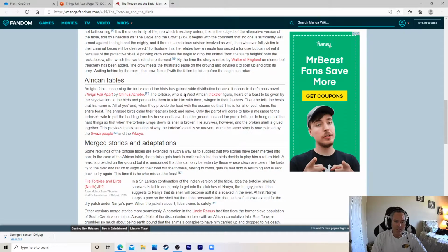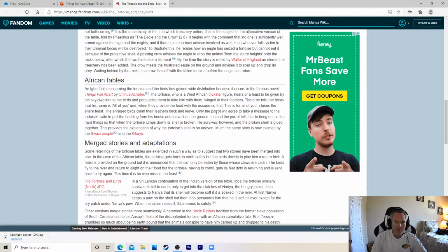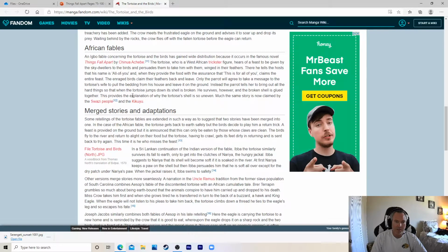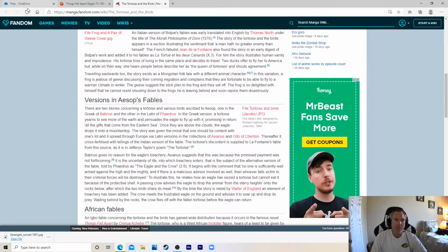And this is the tortoise, who is the African trickster figure, right? And he goes and he tricks the people out of it. This explains why the tortoise's shell is so uneven. Much of the same story is now claimed by the Swazi people and the Kikuyu. So it definitely had origins that are still today claiming that story.